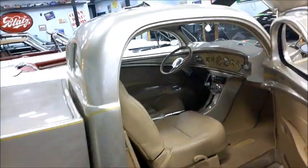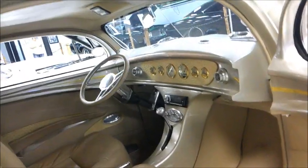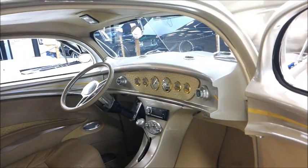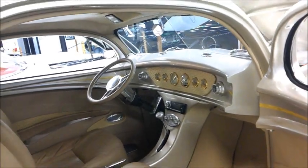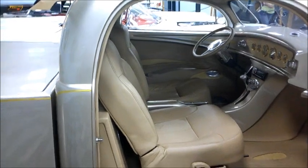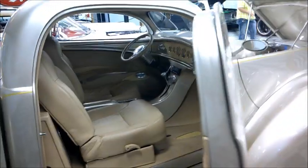But I love that interior. Look at that wraparound dash. That is really cool. I love that. I love those seats too. They look like suede leather seats. Really nice.